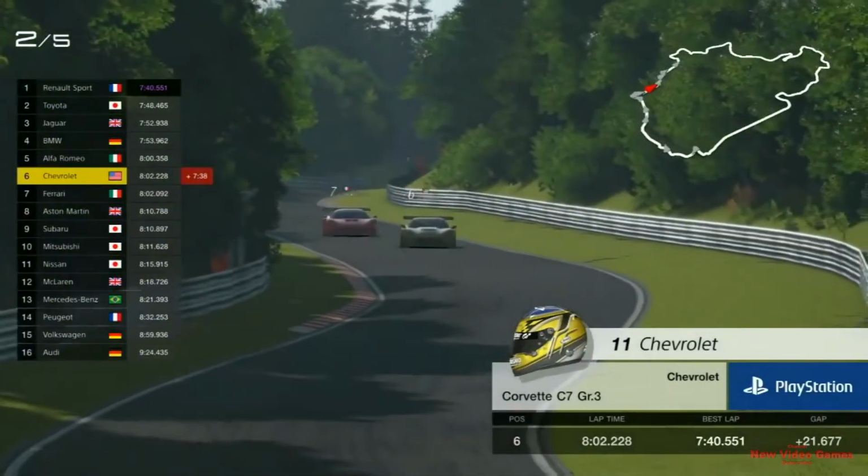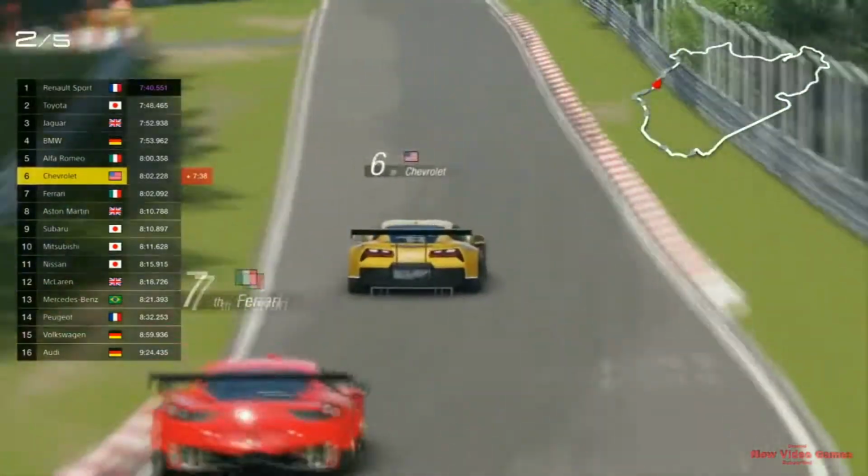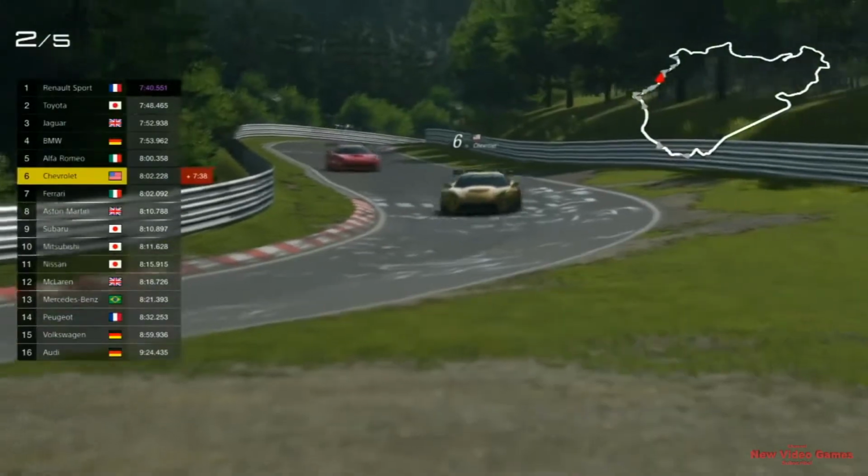Great pass. Now, can he keep it up with that Ferrari breathing down his neck? We'll see. It's one thing to pass. It's another to actually keep that position. Ooh, wow, what a save. On the limit.